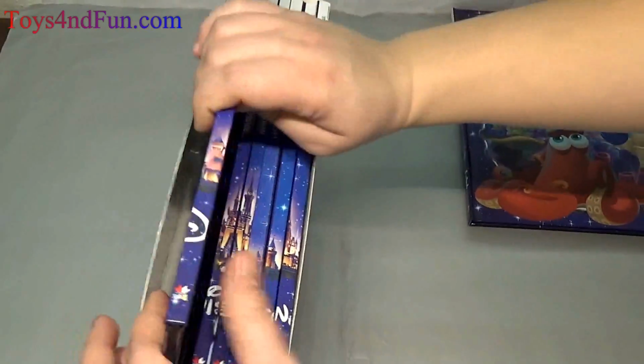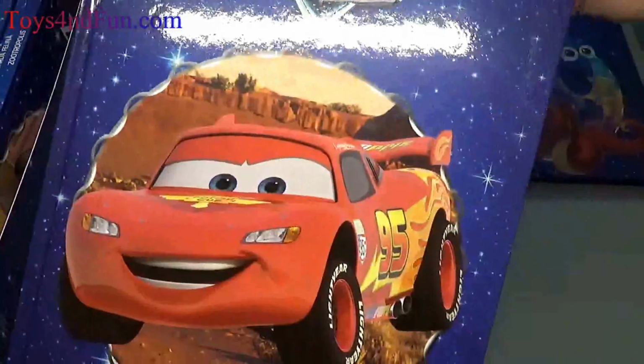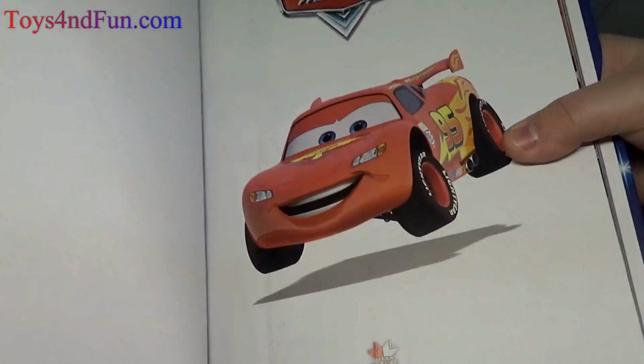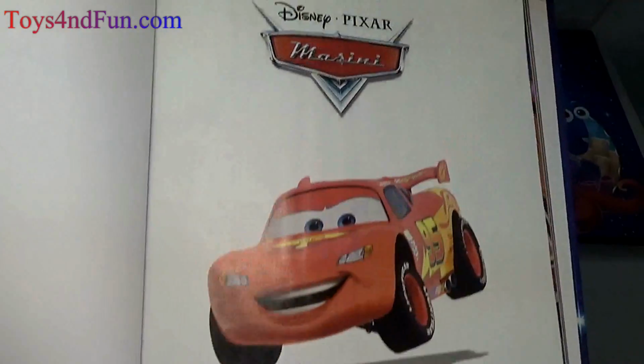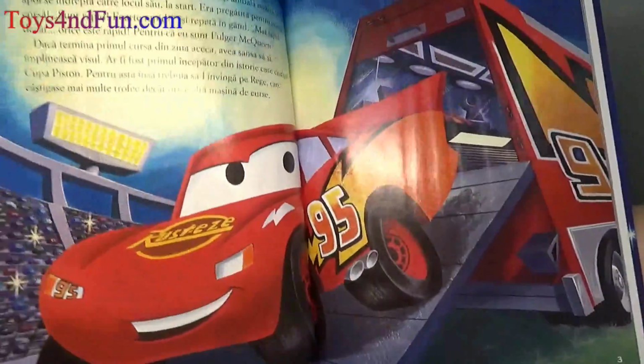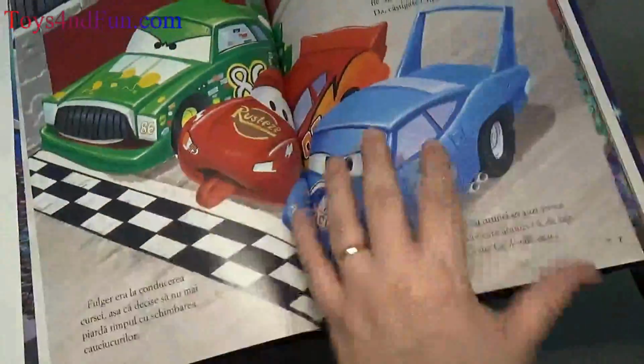Next book is Cars. Wow, so nice. What a wonderful book. Wow, here we have the main character in the Cars movie. Wow, look what a big nice picture of him. Again, a very nice kids book that you can read to your little ones.